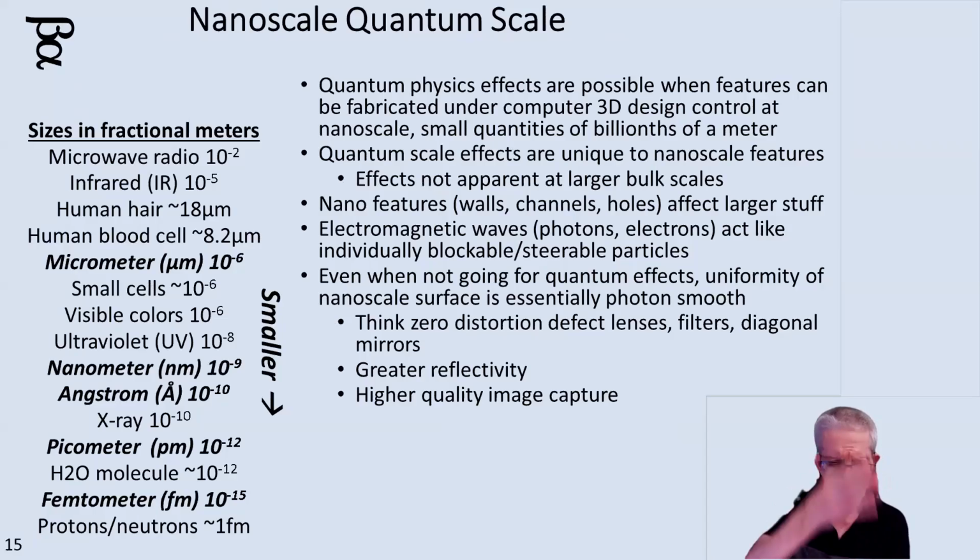You can see on the left the sizes, the diameter of a human hair. You get down to wavelengths of light. You get down to sub-nanometer, where you're talking about picometers, the diameter of a water molecule. Well, how small is small? You get down to femtometers, or quadrillionths of a meter, and now you're the size of protons and neutrons. As they get smaller and smaller, we get new scale factors. There's a couple of new scale factors down below femtometers. Once you get down to that level of surface smoothness, you can now start to print distortion-free lenses, filters, and diagonal mirrors. So you get better reflectivity and better image capture.